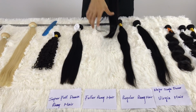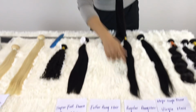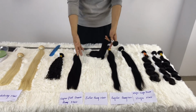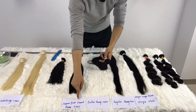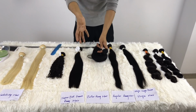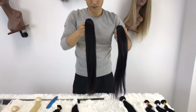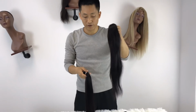So when I am talking about these three types of hair, remember, you need to go back to the video I showed to teach you how to tell the difference. You go back to the video where I taught people how to tell the difference between these three types. This one, Silver Fujong, Fuller Remy hair, regular Remy hair. For these three, you go back to that video to learn. This one, Fuller Remy hair, has less short hair at the top compared to this regular Remy hair.